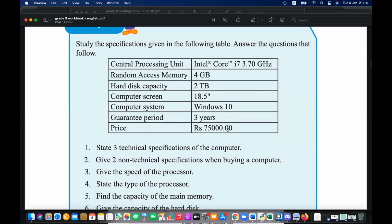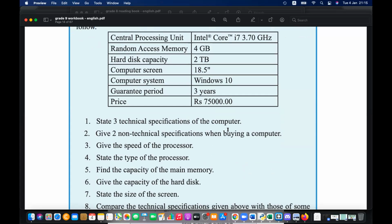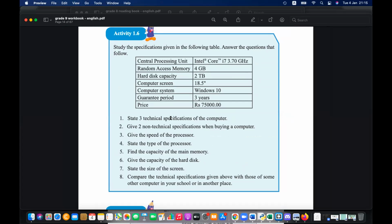Now study the specification given below in the table and answer the questions. Can you tell me 3 technical specifications mentioned above? So what are the 3 technical specifications? Saras, I will give you a chance. So I just see your message, sorry. Study the specification and tell me 3 technical specifications. What are technical?